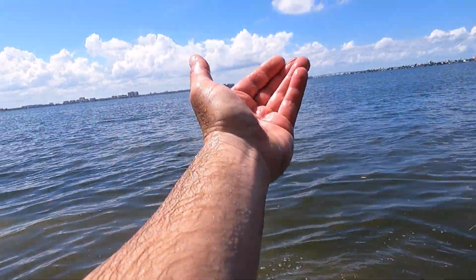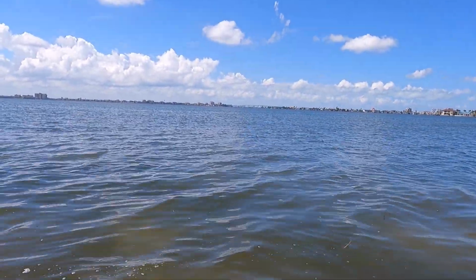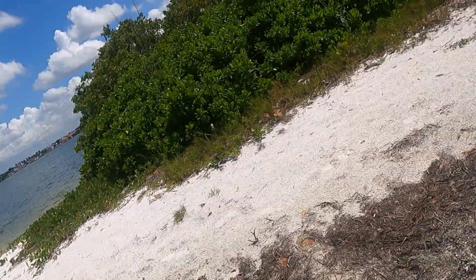It seems like all the fish are coming off this flat right to this point, so I'm just gonna hang out here as the tide comes in and ambush them. Almost back to the boat here. Almost back to the boat.